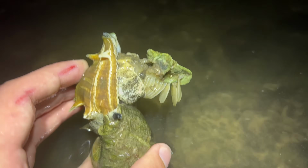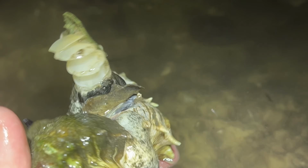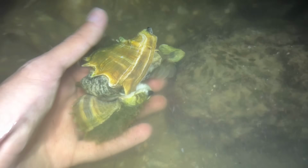Here are some breeding fighting conches, or conchs, however you want to pronounce it. But that is actually an egg case coming out of the one. So super interesting. I've never seen them breeding like this. I've seen the egg cases, but never one being produced.